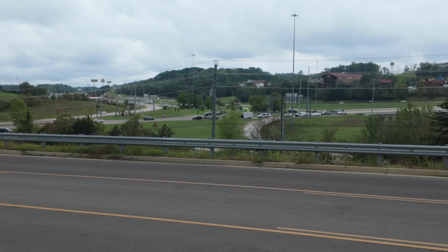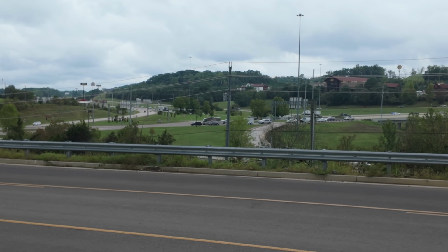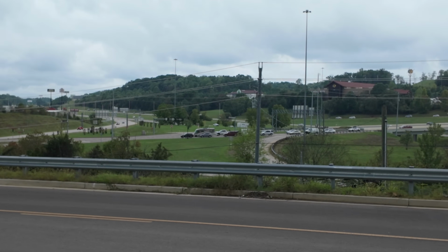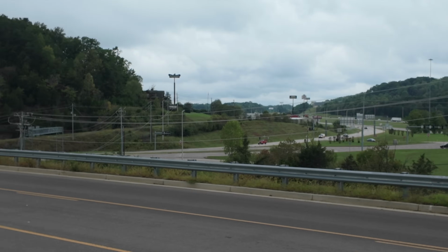And as I look out at exit 407, I see traffic flowing perfectly fine in all directions. You can get into this exit from the Knoxville airport with no problems. The road from Knoxville to here is perfectly fine.